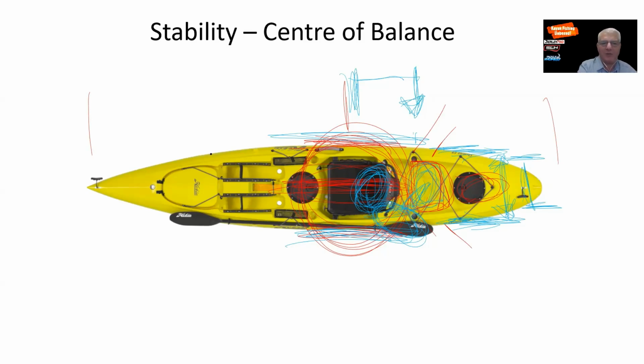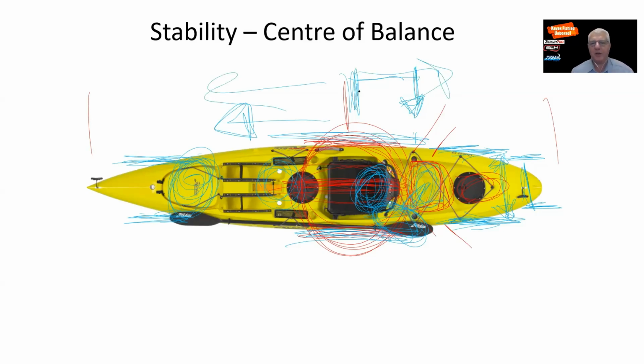The same with the front end. If you lean forward to get something out of this front hatch here, you've now moved the center of balance way up here, as if you were kneeling here, but you can see the kayak is a lot narrower here. And we already know that a narrow kayak is less stable. So if you move the center of balance too far from one end to the other, you're going to decrease the stability of the kayak.